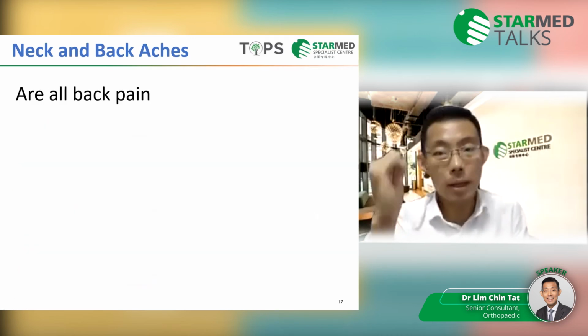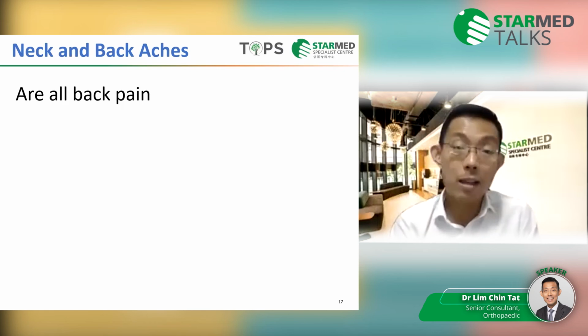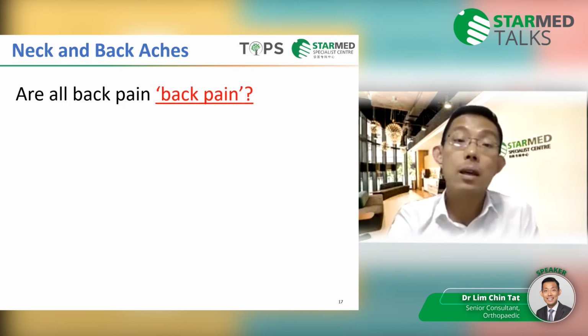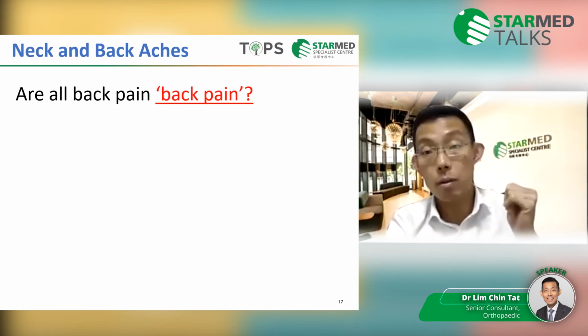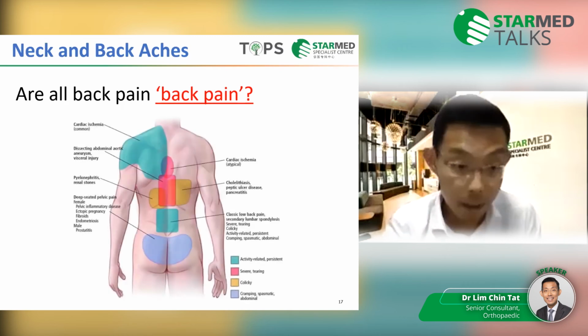So very simple, right? For all the pain at the back, I will just take some medication, rest, correct my posture, and all is well. But is it really true? Is it all back pain? There are some other sites of pain that can refer to the back. In other words, it may not be from the back, it may be from other areas.